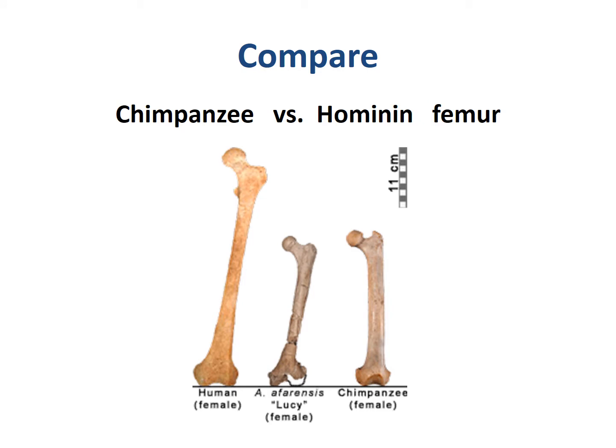Another adaptation for improved locomotor efficiency on two legs is a lengthening of the legs themselves, which meant that for each step you traveled a little bit further distance. Notice here the relative lengths of a human femur, that's the upper leg bone that connects the knee to the hip. And then we have a Lucy, and for comparison we have a chimp. What you'll notice is that the Lucy and the chimp, the lengths of the femurs are about the same, but the angle at which it attaches to the hip is much different.